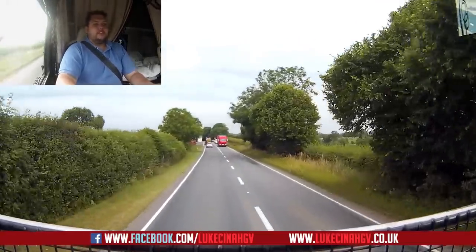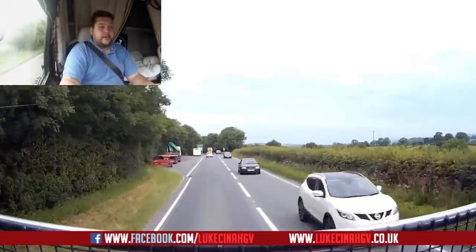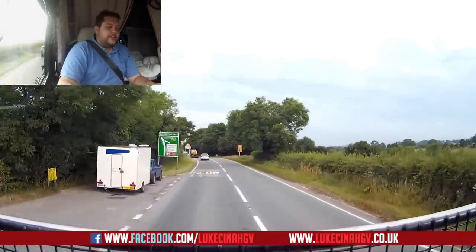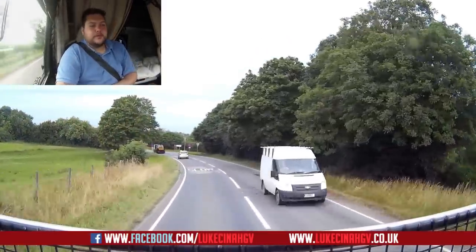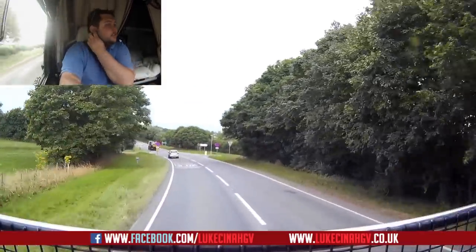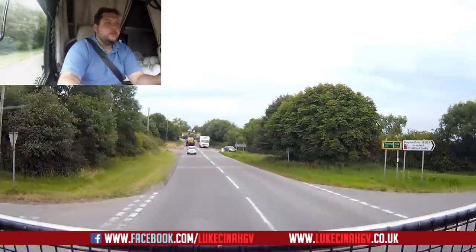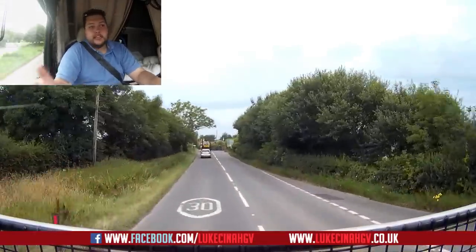So we're just around the corner now from Glastonbury, Glastonbury Festival we're going to. We're going to pick up some porta cabins, I believe. How many we're picking up and what size, I do not know. We're supposed to be meeting another driver down here, and he's got the paperwork. So all I know is I'm picking it up here in Glastonbury, taking it to Avonmouth.